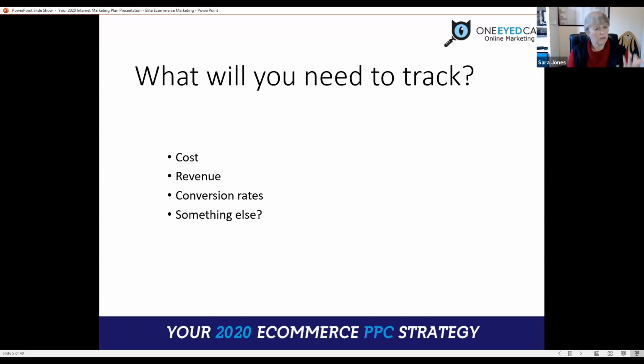Again, talking about conversion rates, think about what might be meaningful to your goals that you might need to track. You might want to track how many visitors you get to your website, or what your email open rate is, what your click-through rate is. All these things are going to affect the figures and the goals that you're trying to achieve.